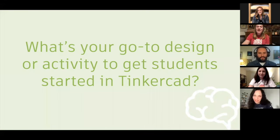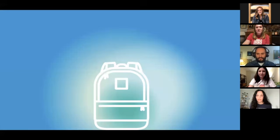And on the Tinkercad Learn page, there's also some really fun starters, activities and lessons as well that provide more step-by-step scaffolding too for your students. So please keep those ideas coming. They're not just helpful for us to know, but I think it's helpful to share with other educators as well.